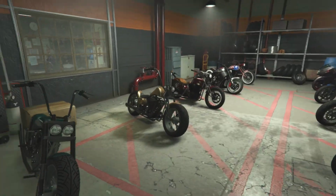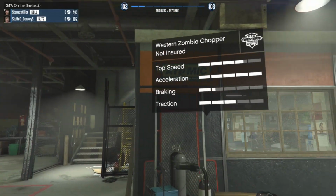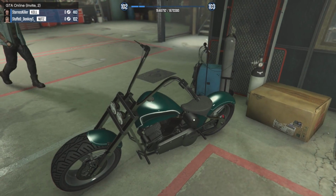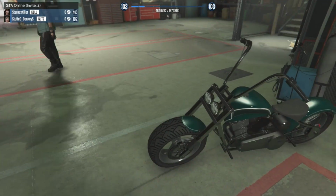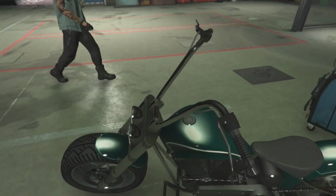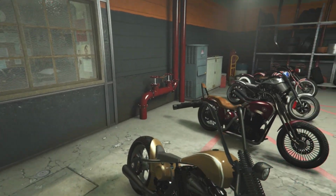And just to show off some of his cars, he's got, ooh, whoa, this is really nice. The Zombie Chopper. This might actually be the competitor to the main PC and Xbox One. But he's got this beautiful green on it. I really like that with the simple livery and then the little white pearlescent. That's really nice.